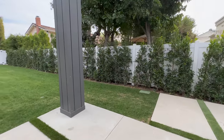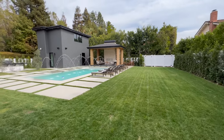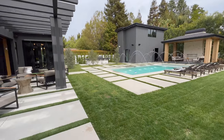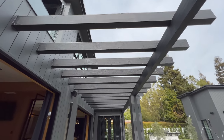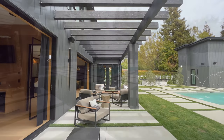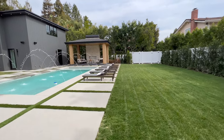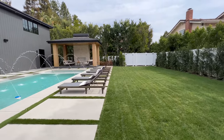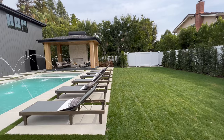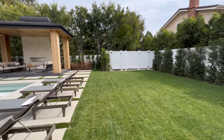So coming outside, we have a very large land and a very big spacious backyard. We have this gorgeous pool, which we'll see in a second, more closely. And we have the exterior design, the architecture of the property, all the sitting spaces for entertaining. You have a lot of grass area if you have dogs, pets, or babies running around. This is perfect for them.